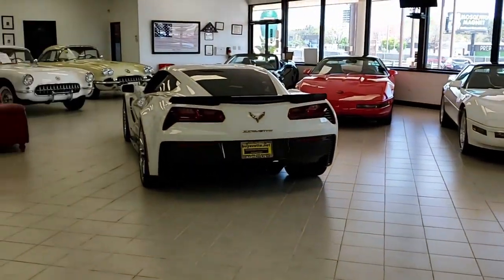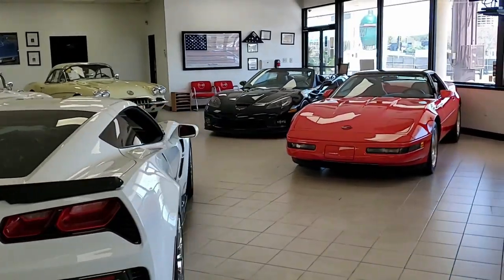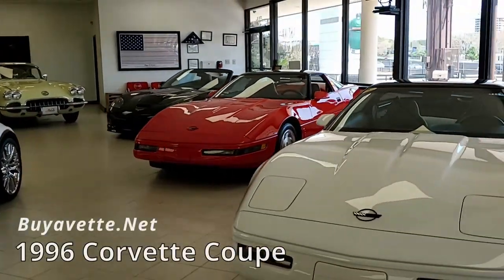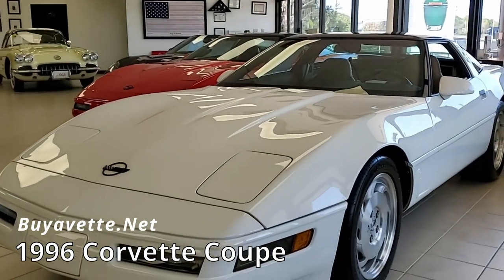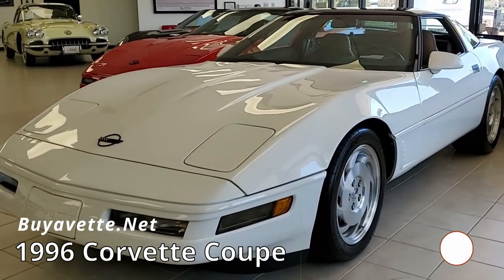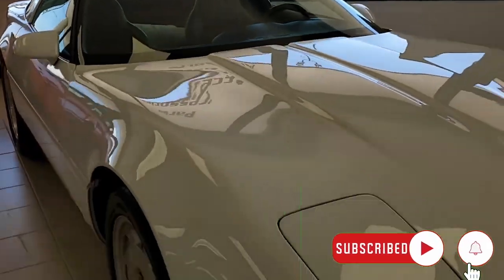We have several C4s here in stock here at buyavet.net in Atlanta, Georgia. And these are very special cars, as a matter of fact. You know, all of our cars are hand-picked here. And this is a really good-looking 1996 Chevrolet Corvette Coupe. Beautiful white, and it has just a little over 25,000 miles. Can't go wrong with this car.